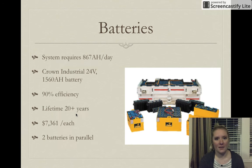It's a pretty heavy-duty battery, but I've heard from the Crown manufacturers, as well as comments from people who've used and bought this battery, that these things really do last for 20 years or more. So that's solid. If this can last the lifetime of the system in general, I'll take it. They are about $7,000 each, but there are only 2 of them, so I think that's worth the cost.